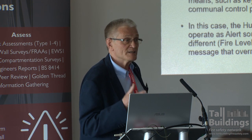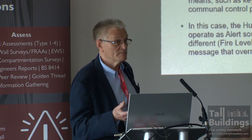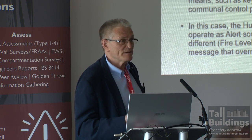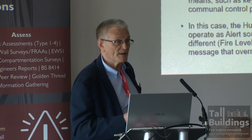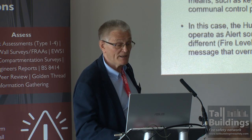But what this does is it gives you a completely different alarm tone, or even a voice message. And I've had quite a few fire officers say it would be much better if it just said, this is the fire and rescue service, please evacuate, something like that. And we can do that. So that's actually fire level 3.